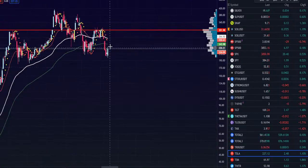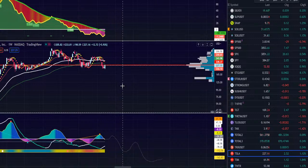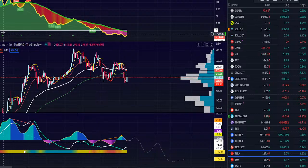Here, let me see here. Sell signal here. No. I have to change my technical analysis here. Okay, first of all, I cannot be extremely bearish for Tesla.